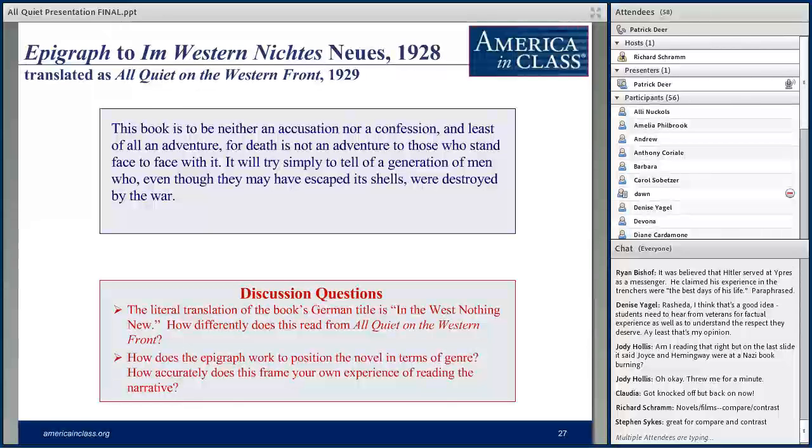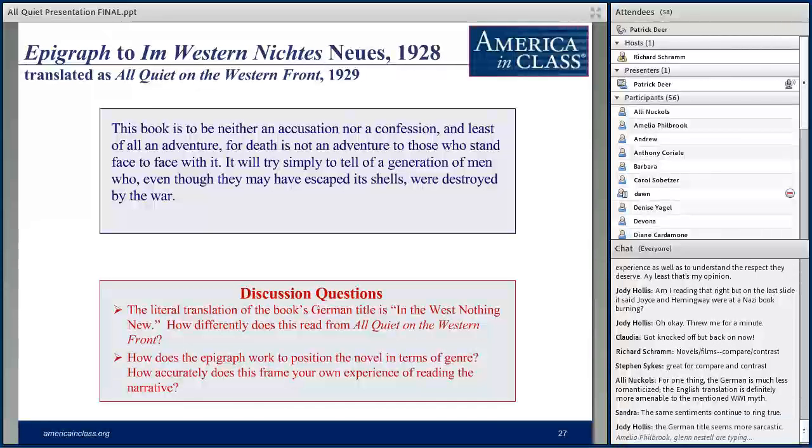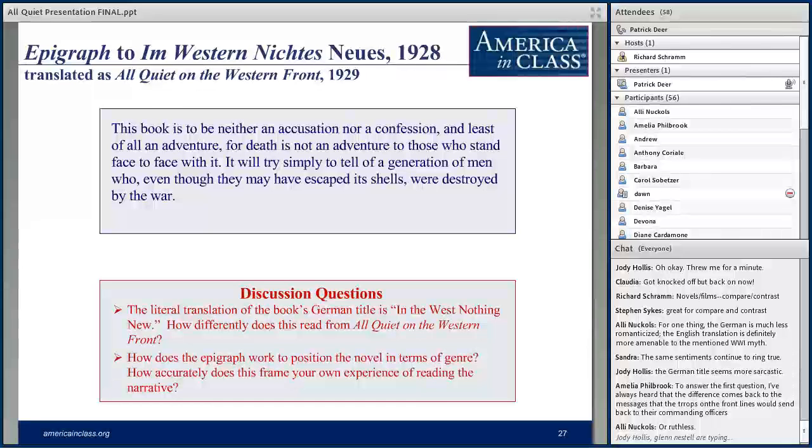So I've got a couple of discussion questions here, and these are just my questions. I'm sure our participants are able to come up with much better questions than I. One thought would be the literal translation of the book's original German title is In the West, Nothing New. So, how differently do you think this reads from our perhaps more poetic English translation, All Quiet on the Western Front? Okay, we've gotten several responses already.